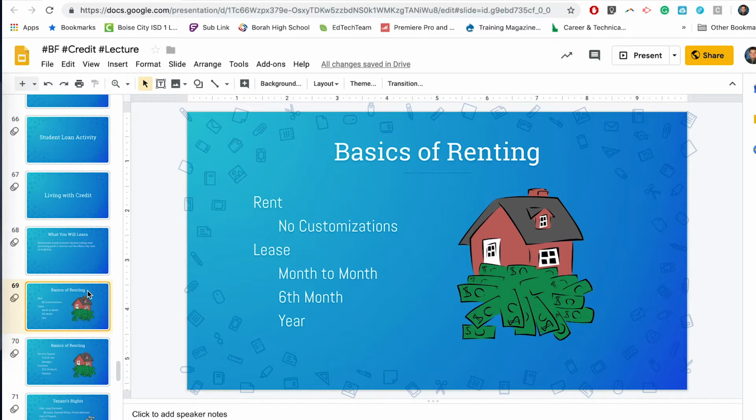Now, you will lease, okay, and you have a few options. You have month to month, 6 month, and a year. Now, if we had to rank those to get the lowest price for renting, it's going to be a year, and then next 6 months, and then month to month. Again, not always like that, but some landlords might give a break if you sign a year lease.